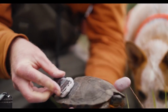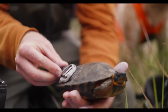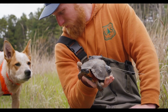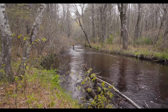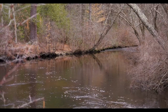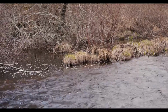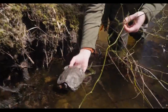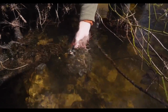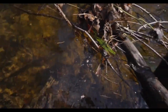They should teach a whole course on the art of the tag. They're always different. So this is the second year that we've been coming out here, and it seems that wood turtles are creatures of repetition. They come to the same spots year after year, season after season. And it's really cool to see and compare the results of last year's data.